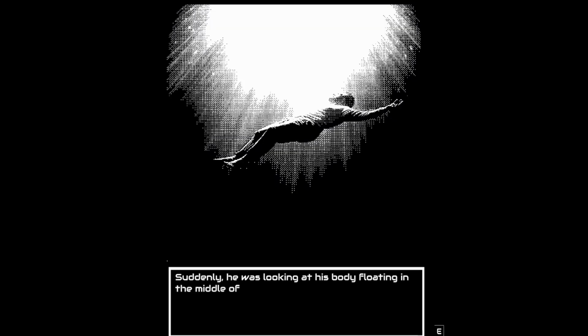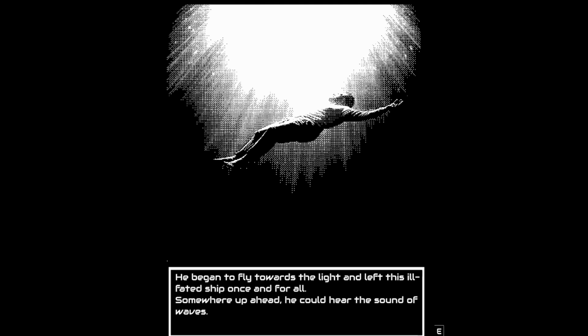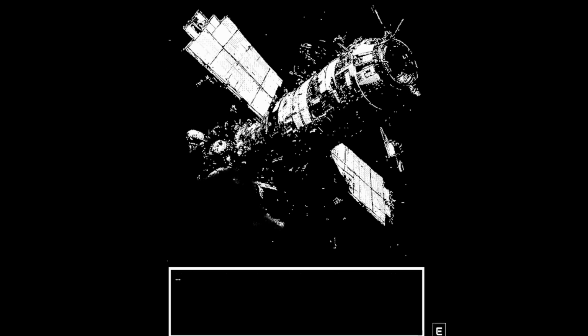Suddenly, he was looking at his body floating in the middle of a room, and a blinding bright light appeared from a porthole. Nick turned towards the light and felt the incredible love and warmth that enveloped his whole body. He began to fly towards the light and left this ill-fated ship once and for all. Somewhere up ahead, he could hear the sound of waves.